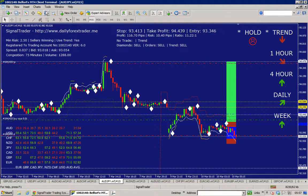I've also written a piece on the blog at dailyforextrader.me about why Signal Trader doesn't give signals. I remember there was some talk some time ago. People were saying to me, "Oh, you should sell signals." But I don't believe in doing that because it doesn't help you, because Signal Trader doesn't run trades like that.